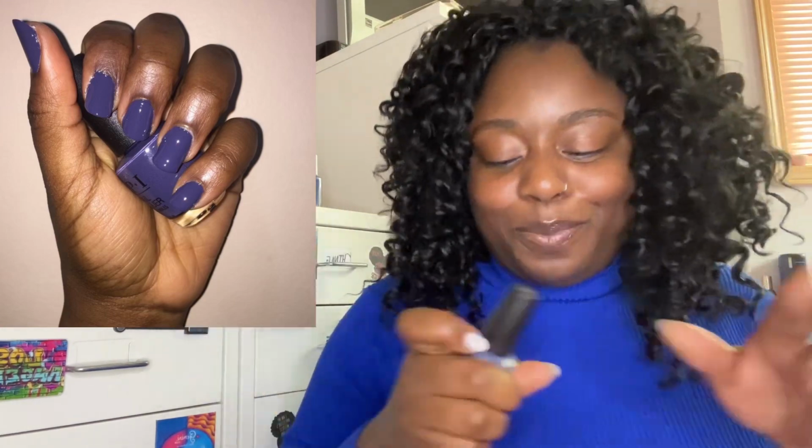This is one of the reasons I don't buy OPIs, because I literally can't open this bottle right now. And my hands aren't even slippery, you guys. Pet peeve. But I love this polish so much, and if you haven't tried it yet, I highly recommend that if you ever find it, definitely try it, because it's just a beautiful, beautiful blue for the fall time. So that was OPI's Lassies North.